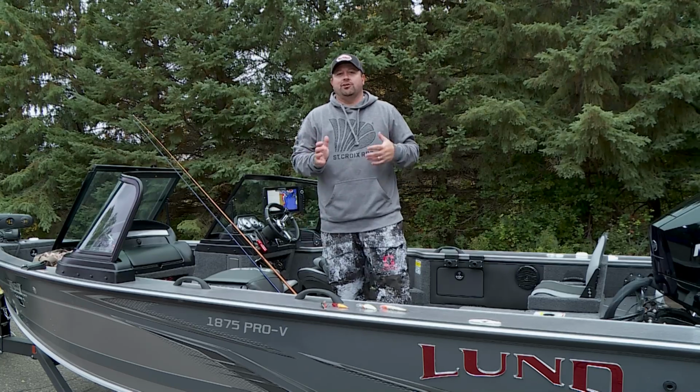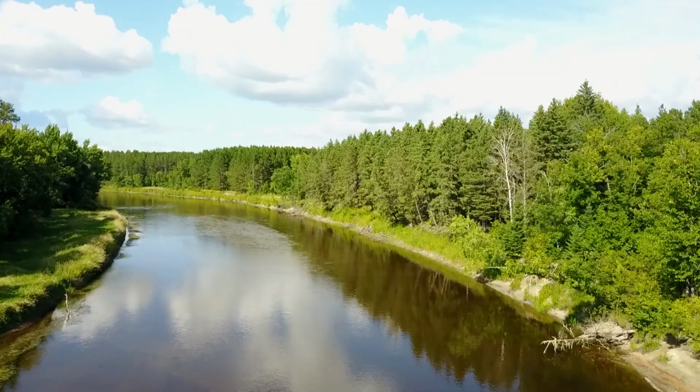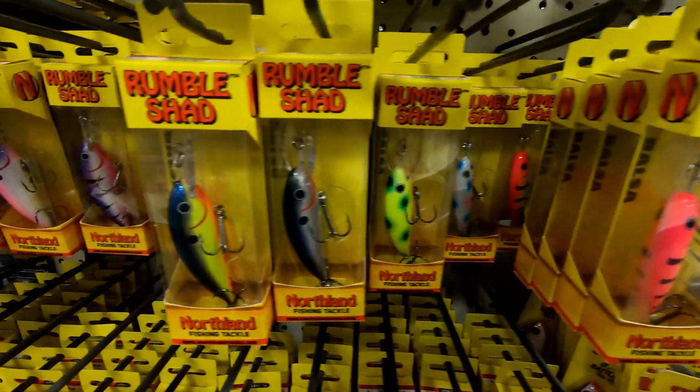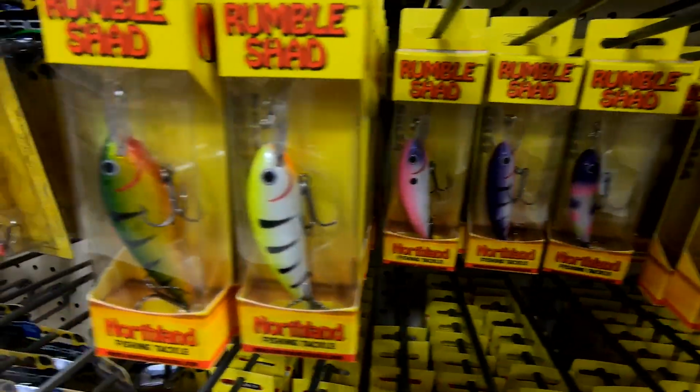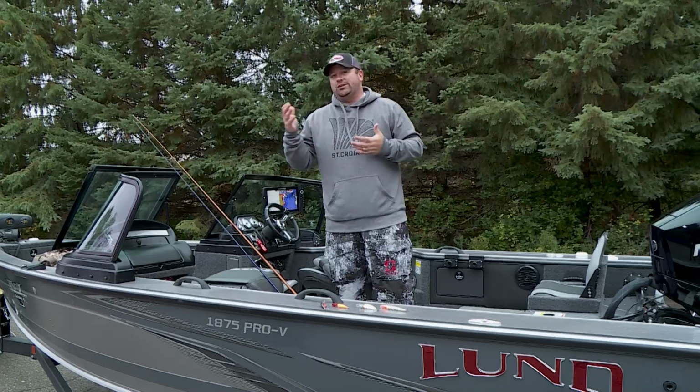You know, crankbaits are a critical way to catch fish, especially predator fish. No matter if you're fishing rivers, natural lakes, reservoirs, crankbaits have a place in your tackle box. But a lot of people are often confused as to when to cast crankbaits versus when to troll crankbaits.